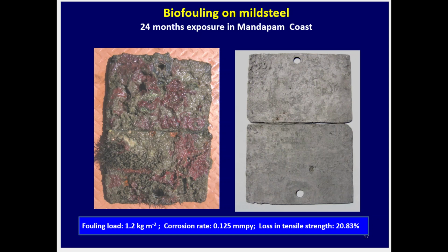Likewise, the fouling load on mild steel is only 1.2 kg per meter square, and the corrosion rate is 0.125 mm per year. The loss in tensile strength is 20.83%. Here you can see the corrosion rate is more compared to Tuticorin waters because the fouling load is less here. And the loss in tensile strength is also less compared to Tuticorin seawater coupons exposed. So in turn, the lesser the fouling load, the lesser will be the loss in tensile strength.